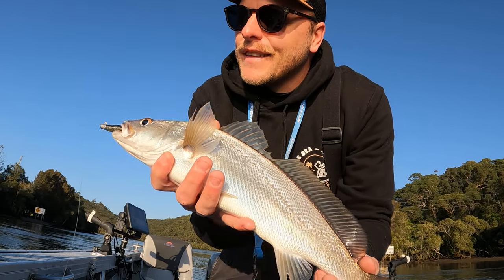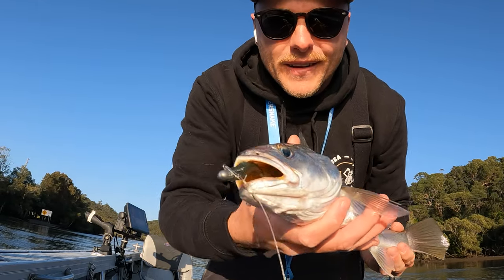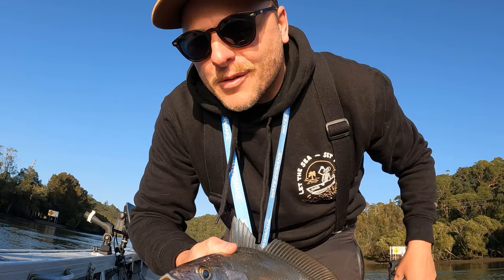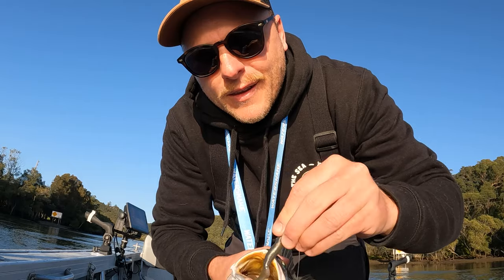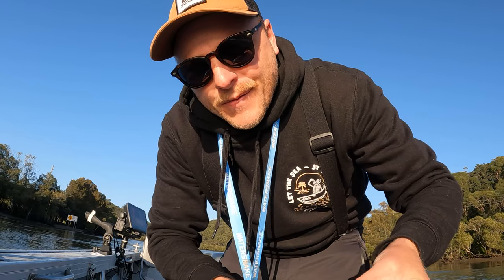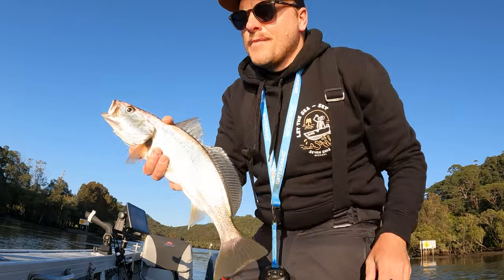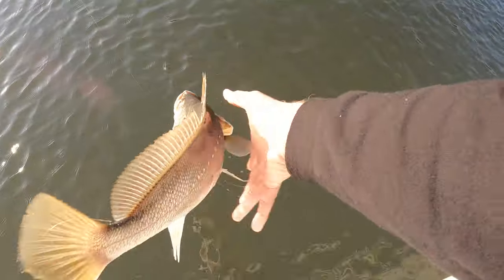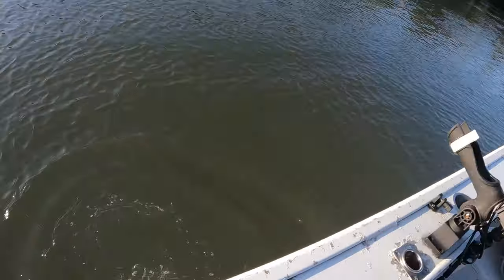Happy with that. They're so cool. They're such a cool fish, man. Let's get him back in the water. He smacked a little Bait Junkie, 2.5 inch grub style, pinned perfectly in the corner of the mouth. We've got quite a bit of tide, but yeah, let's get him back. Here, buddy.